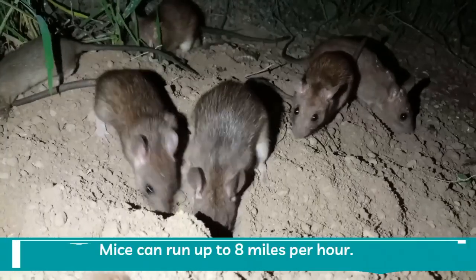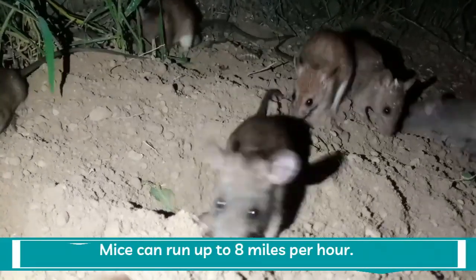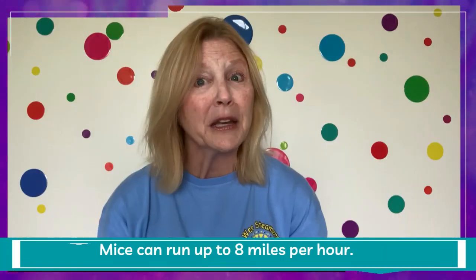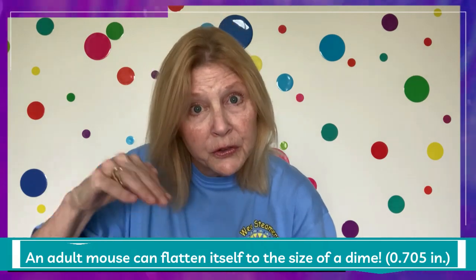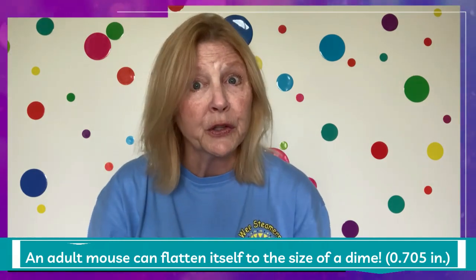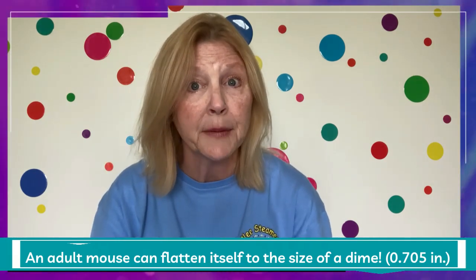And I remember you said you think mice move fast, and they do move fast. They can scurry. They can do so many things with their bodies. They're pretty clever. In fact, mice can get very small and flat. They can flatten their bodies to fit inside tight spaces, just like the mice in the poem. Remember when they were squeezing under the kitchen door to get away from the cat who was chasing them? But mice are also good climbers and jumpers.